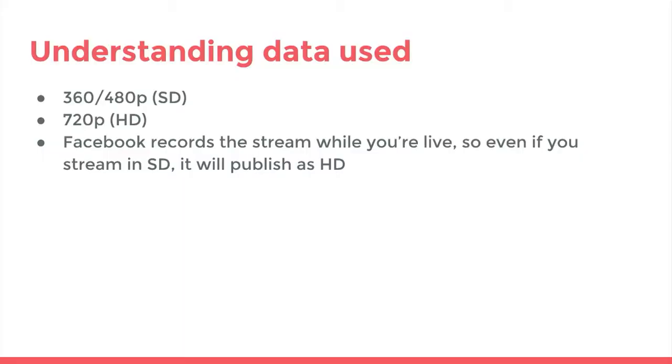So understanding the data used. There's SD and there's HD, and the cool thing about Facebook Live is, depending on how you're streaming or how good your connection is, it will either condense or make your video better. Typically, when you're streaming from your phone, it will stream at about 360p, which just means the image size, how many pixels tall. 720 is HD. That's if you're on a really great internet connection. It does not stream in 1080, that's why I don't even have it listed.